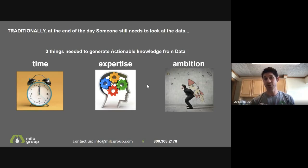One is time. So someone needs to make time for that. Expertise. Traditionally, we tend to generate tables, figures, graphs that are helpful when it comes to data visualization, but they only take you so far. They usually don't tell you what to do. So the expertise component needs to be there. Someone needs to be able to interpret the data and then generate actionable knowledge. And then the last component, and I think this is where we pick up fights, I think this is the one that people lack the most, the ambition.